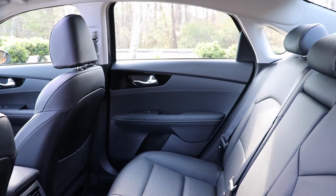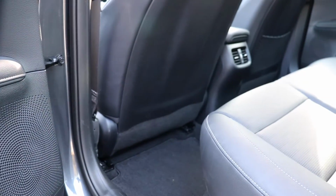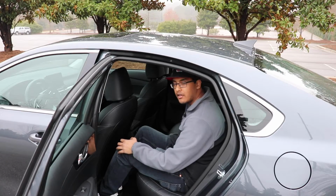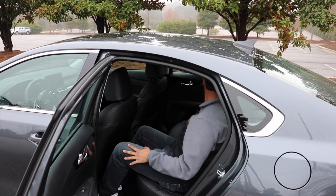An interesting thing I noted about these rear seats is, much like my Genesis G80 that I used to own, the rear seats seem to be a little bit more padded than in the front. So passenger comfort is rather high in this vehicle. You do get the classic thing in the middle that drops down. You have your two little cup holders in here.